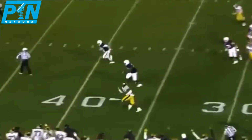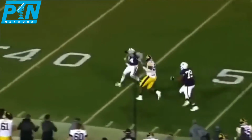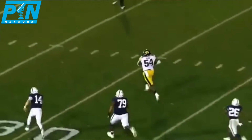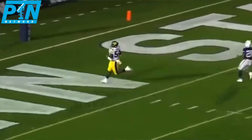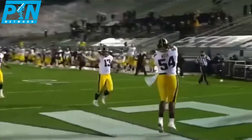Now in the 5th round, the Panthers select Daviyon Nixon, defensive tackle, Iowa. Now this pick is a pick I am very excited about. Last year, Jeremy Chinn was a pick that I was excited about after I watched the tape on him and thought about the possibilities of what he could do.